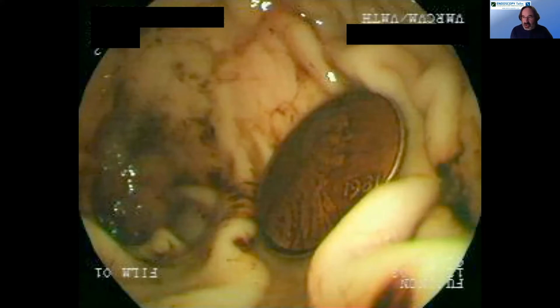So why am I showing this? Besides, it's an excellent photograph of the date, is that this dog presented for hemolytic anemia. And the clinician took an abdominal radiograph, saw the presence of a coin the size of a penny, and said, this is what is causing the problem.